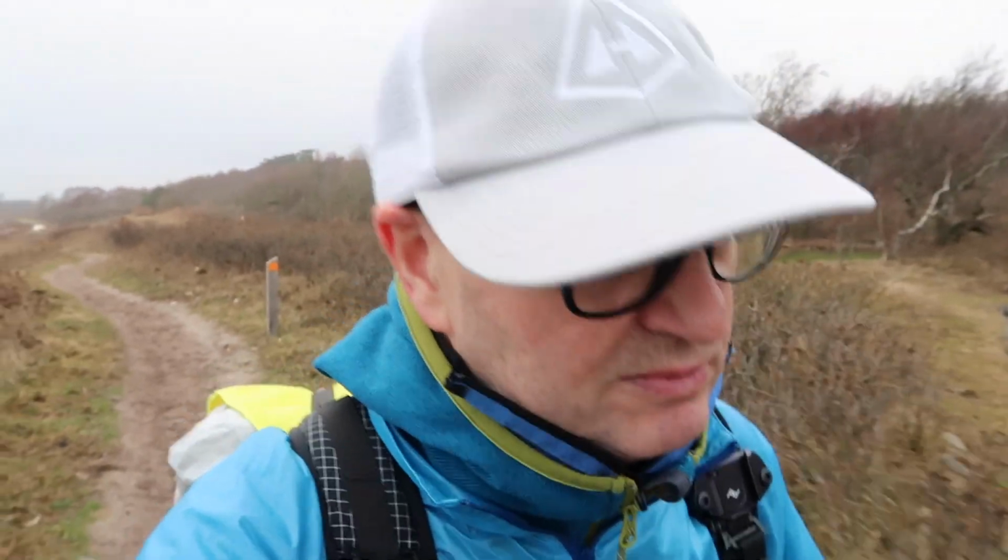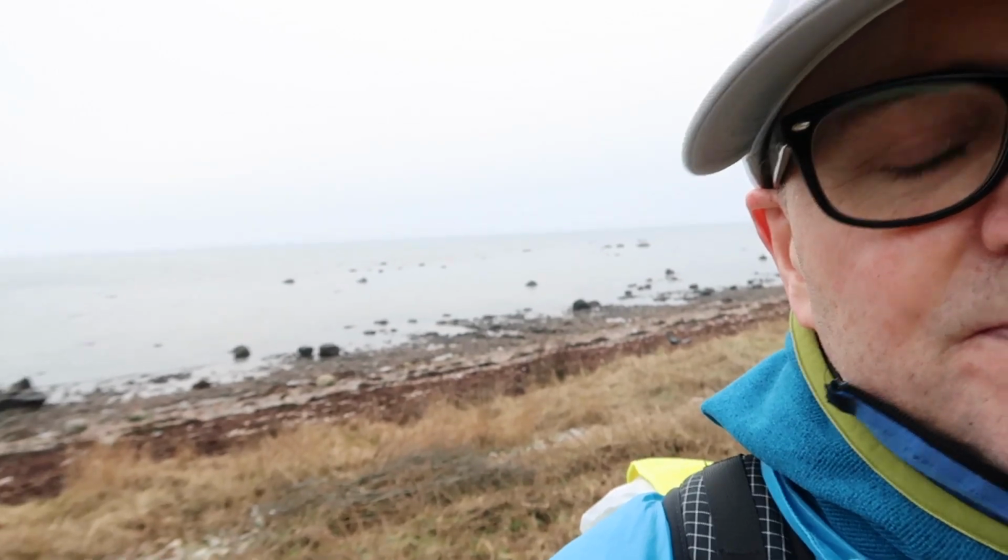Good morning. This is day two of my three-day hike. Yesterday I didn't do much filming. It was a pretty terrible day. A bit like today, but at least today, with the chilly winds from the sea, you can see that's the water just there. I'm walking right next to the coastline. But yesterday I had the winds blowing in on me.